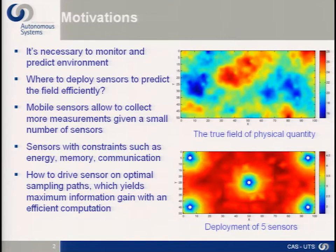Suppose that you deploy sensors permanently: the network cannot adapt to changes of the environment or respond to the failure of a sensor. Therefore, we propose to use a mobile robotic sensor network to collect measurements by moving on optimal sampling paths.